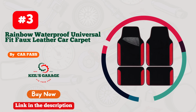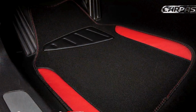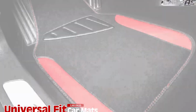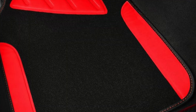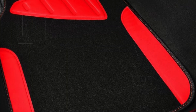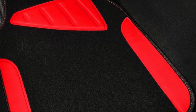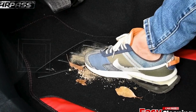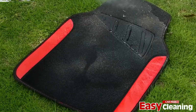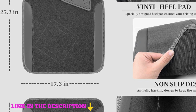Number 3. SPass Rainbow Waterproof Universal Fit Faux Leather Car Carpet, designed to elevate both style and functionality in your vehicle. These floor mats are crafted with a thoughtful blend of aesthetics and practicality, featuring a striking black with red trim that adds a sporty and fashionable touch to any car interior. The heavy nibbed backing ensures a secure fit, preventing any slippage even during the most dynamic drives, thus providing essential safety for you and your passengers.